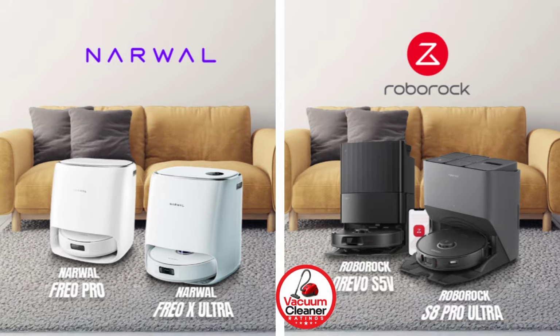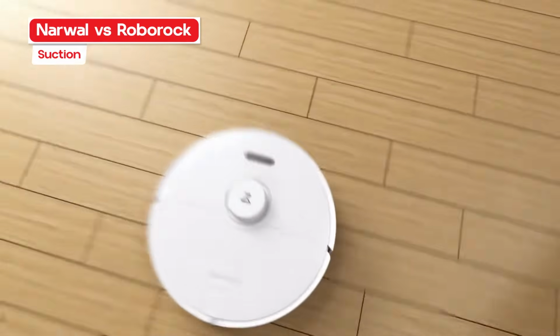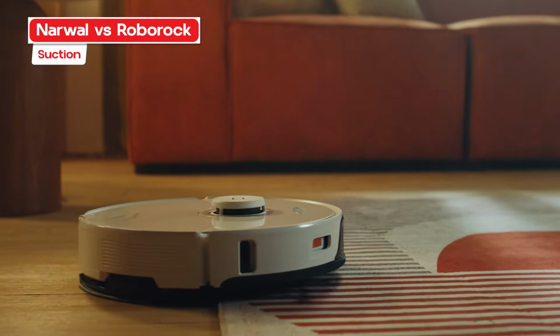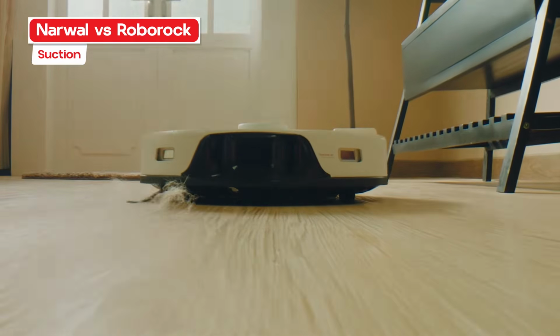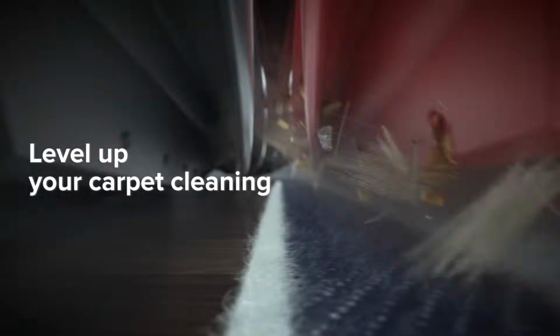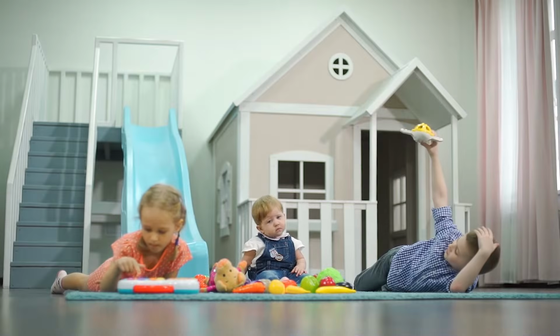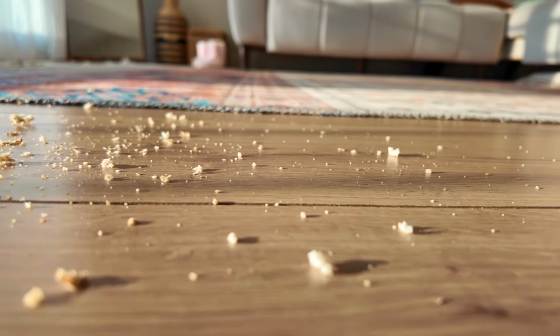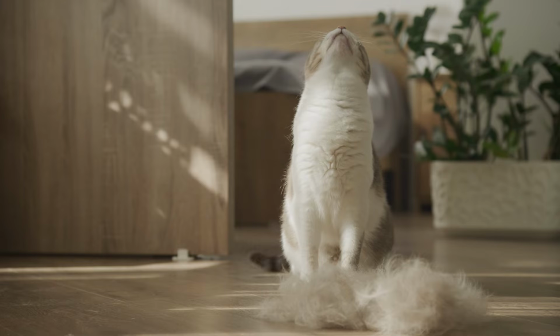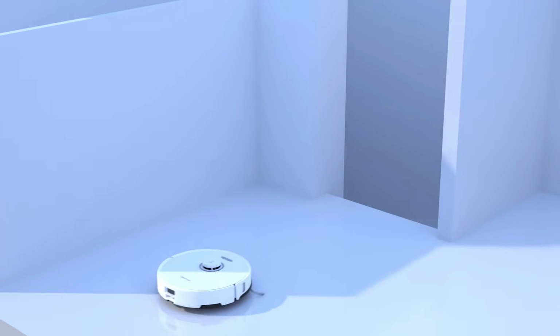When it comes to suction performance, Roborock usually has the edge. It's built for homes where carpets and pet hair are part of daily life. The suction levels are powerful enough to lift debris deep from fibers, and the roller brush design is engineered to minimize tangles. If you picture a busy home with kids dropping crumbs on the rug or pets shedding fur across the couch, Roborock is the vacuum that feels like it was designed for exactly that.